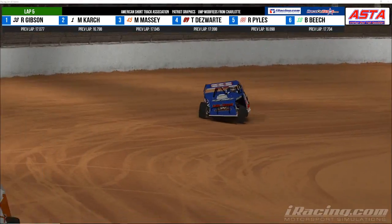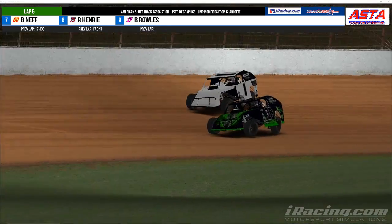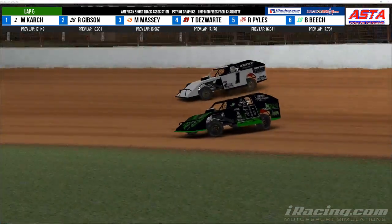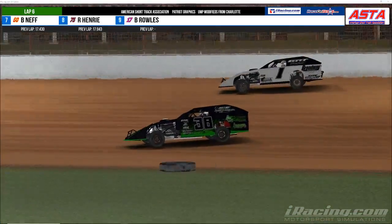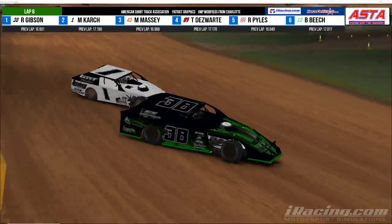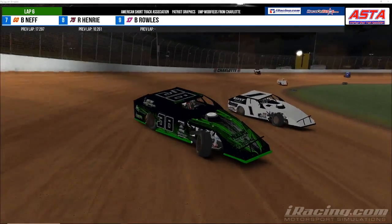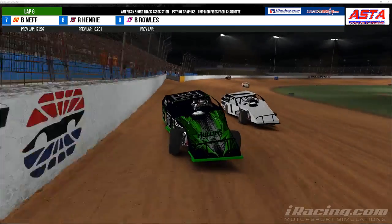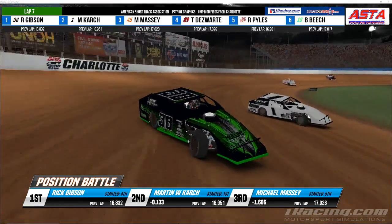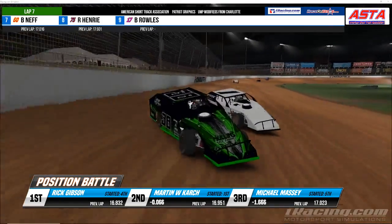Speaking of back up towards the front, Rick Gibson is now underneath Martin Karch for the lead off of 4. Gibson got the good line into turn number 3, with Karch battling back on the outside. It's not going to be enough. It's still Gibson at the stripe, and Karch into the wall now through turns 1 and 2. Gibson is going to slide up and take the line. Here comes Karch trying the crossover move on the bottom of turns 3 and 4. They are wheel to wheel as they cross the stripe, back down into turn number 1. Still Gibson out front. 6 laps complete of 30 scheduled.